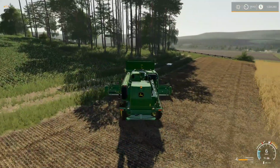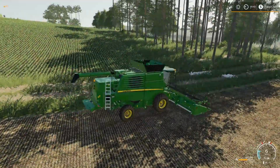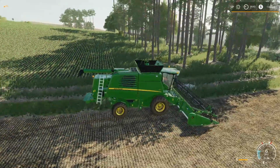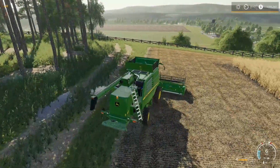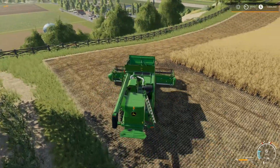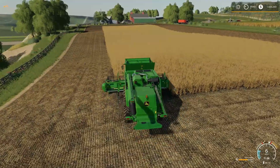But I do like how on here he put trees around these fields as well. So if you were to buy some land around here, you could harvest some trees. And as we saw that one trailer, we did get $40,000.